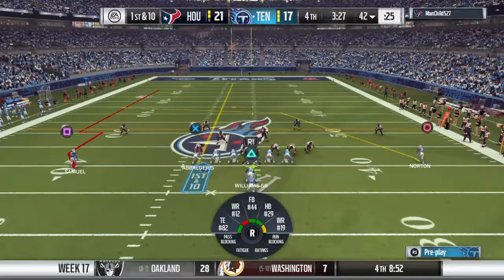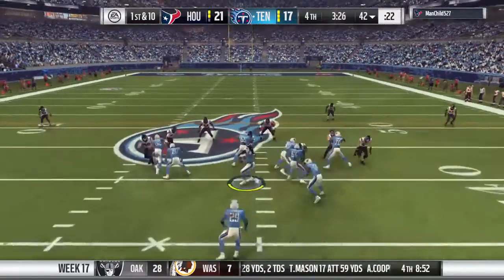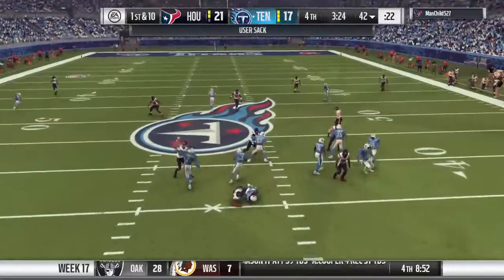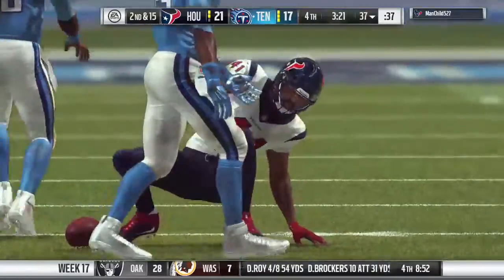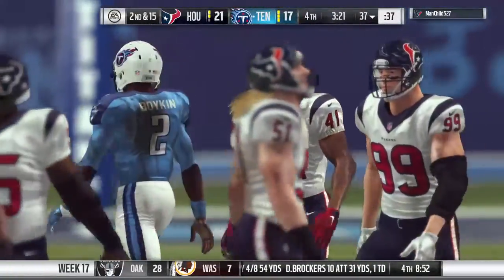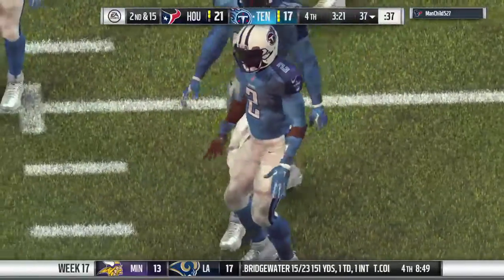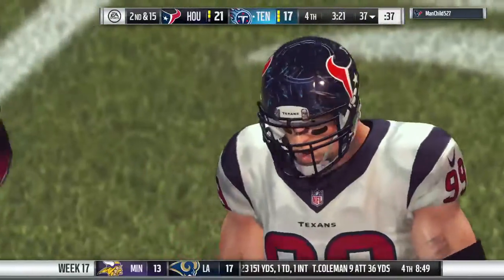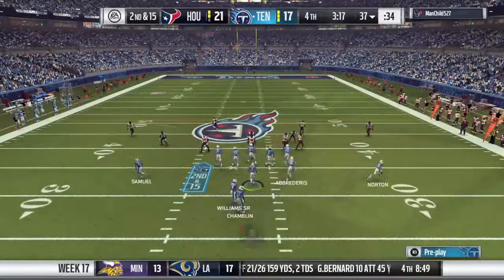They come out here in the eye. Now a play fake. And no escaping this time as he'll go down. They got him for a sack. It'll be a loss of 5 there as the safety blitz winds up paying off. So the defense has put them in a tough spot. It's 2nd and long.